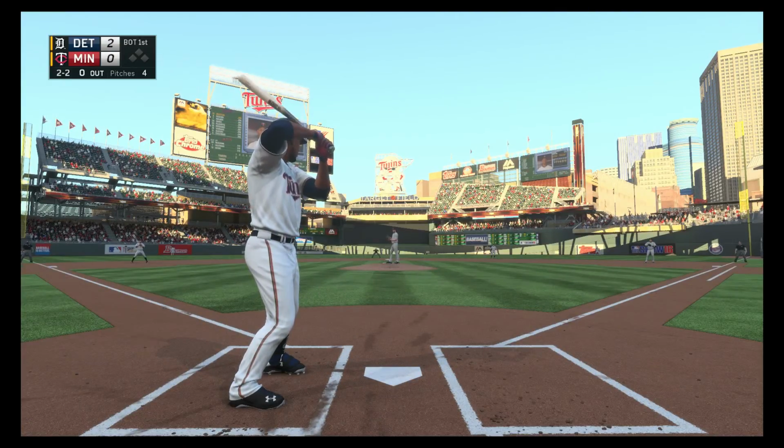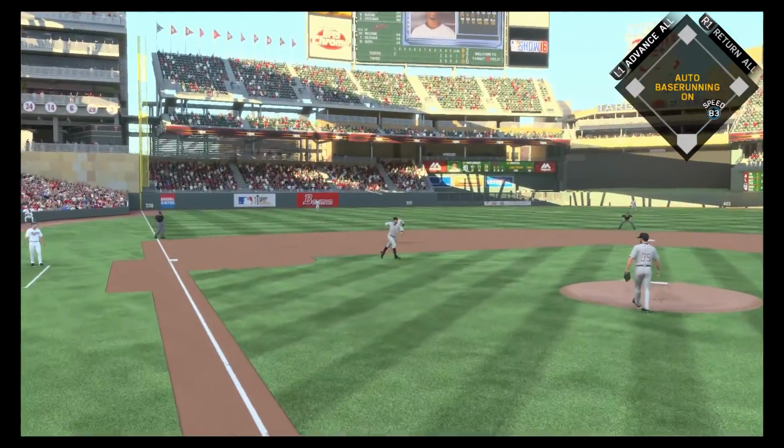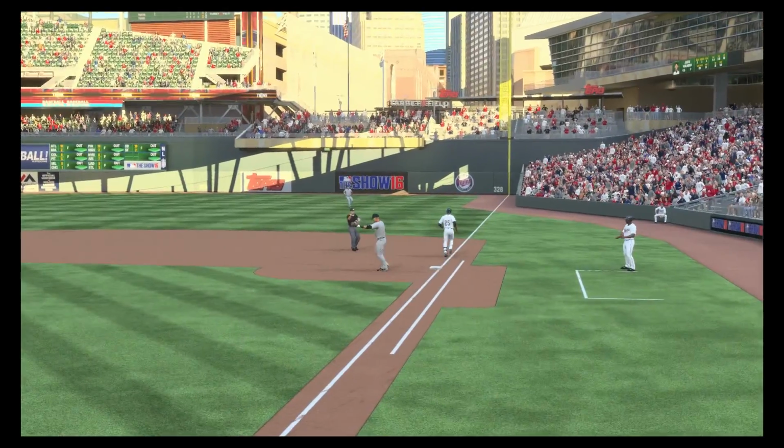All even at 2-2. Here it is. Chopped weakly to the left. Castellanos got to get rid of it, and a rather easy first out.